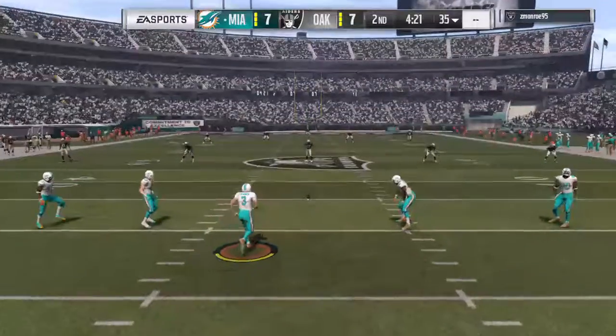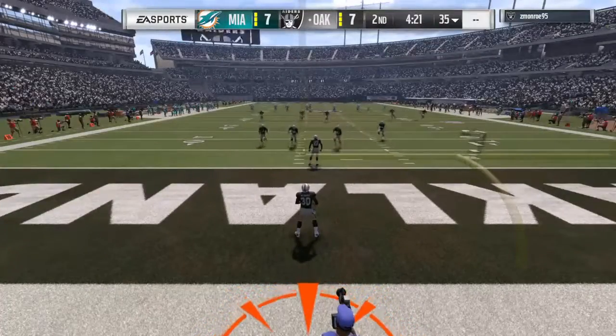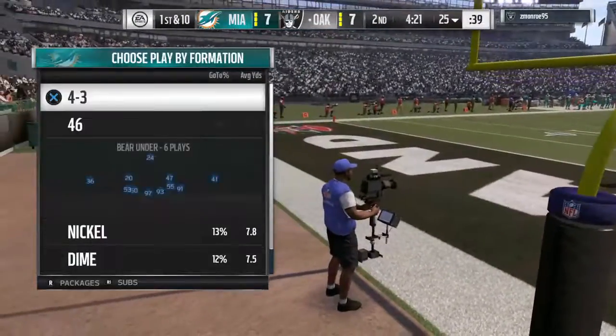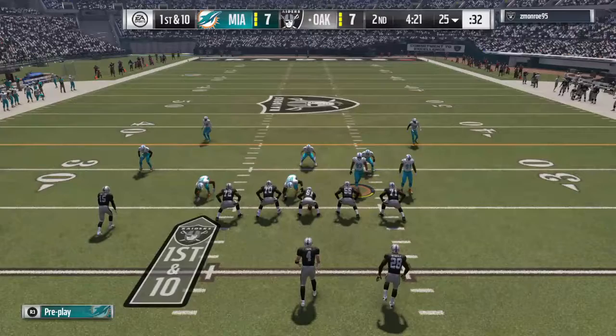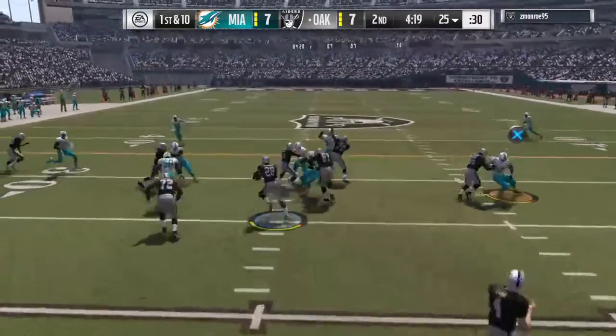So a tie ball game here as the kick's away. And they will not get a chance to return this one as it's through the end zone for a touchback. And now Oakland ready to take the field. And that last drive, a long drive, but not just that. They had a great air attack going. Do they stick with that?